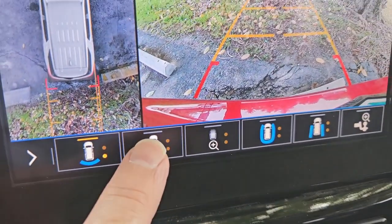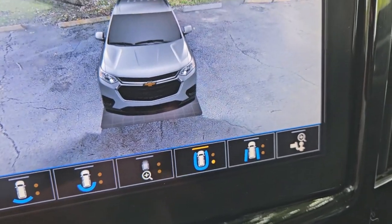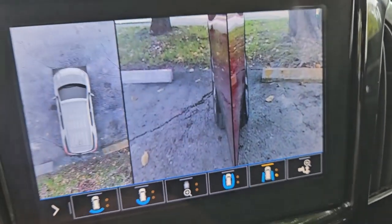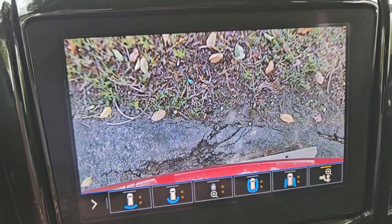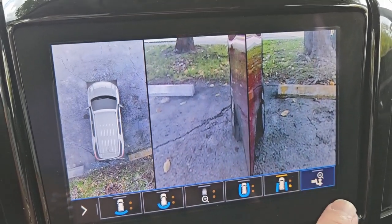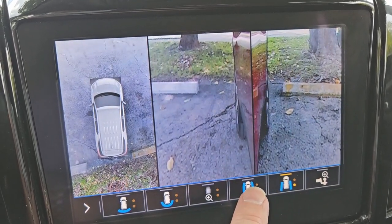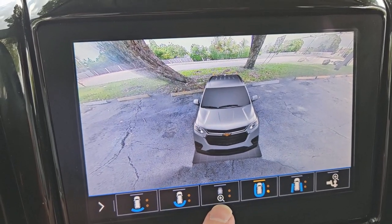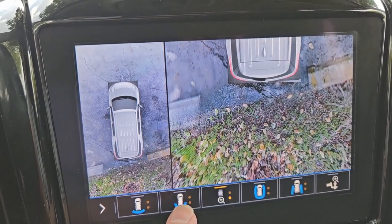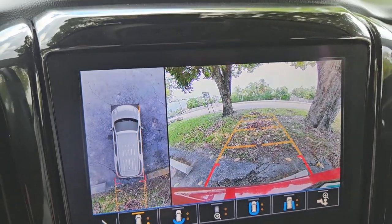Down here you can change the settings also of the camera, how it shows up. If you guys want to change the way it looks, check it out. It's super cool. That's the rear. Check it out on the rear, on the bottom there. The side cam. Super cool. It's really nice, beautiful feature.